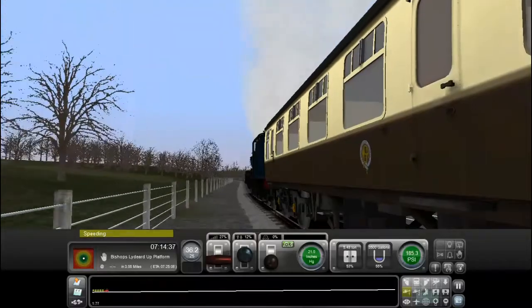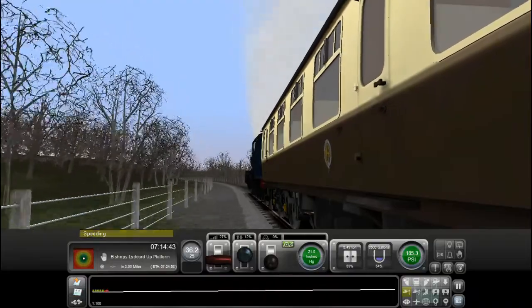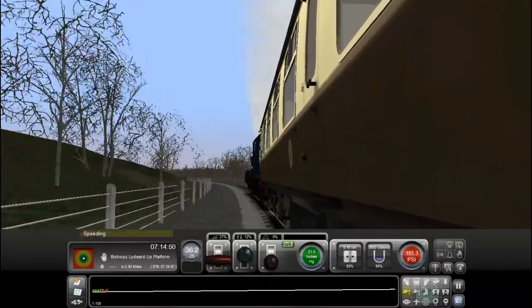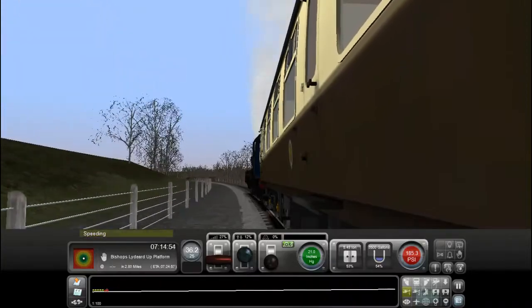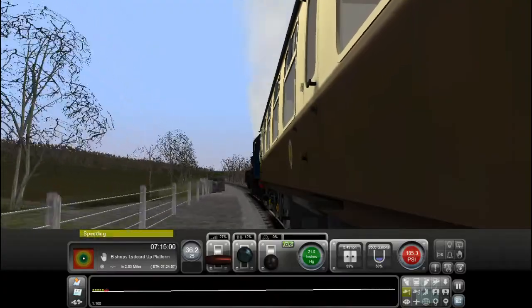No, it's all recycled. Pretty much. The wagons, no new wagons. The wagons have definitely been recycled from Woodhead. In fact, I don't even think they've been modified from the Woodhead ones, which will explain why the braking is really shit on them. Because the hoppers were actually supposed to be vac fitted, if I remember correctly.